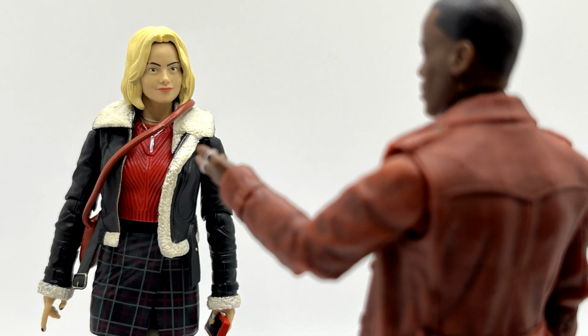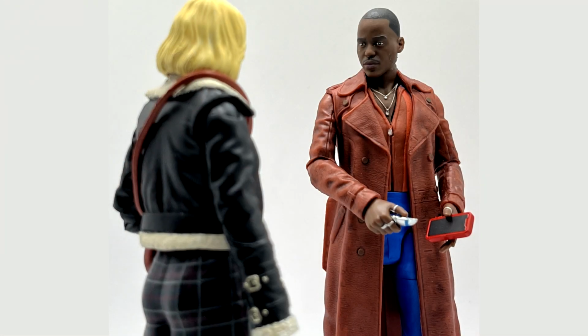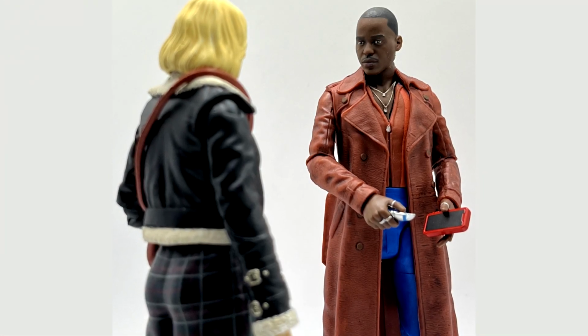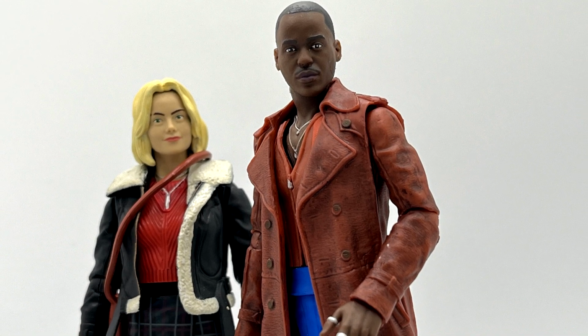Of course, we've got the standard retail editions coming in the next couple of weeks, so that's the Doctor from Space Babies and Ruby from Dot and Bubble. But they look just as good, and I'll definitely be reviewing them when they turn up.